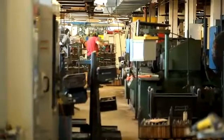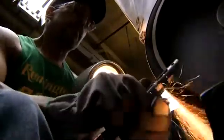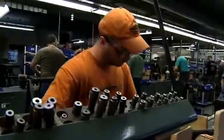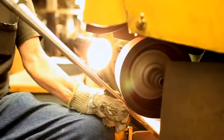Typically, when I give tours in this facility, people are in awe not only of the amount of effort we put into ensuring safety, and these are people from the industry as well, because they see what our competitors do. But they're also in awe at the size of the facility and the complexity of what we're doing on a daily basis and how well we do it.